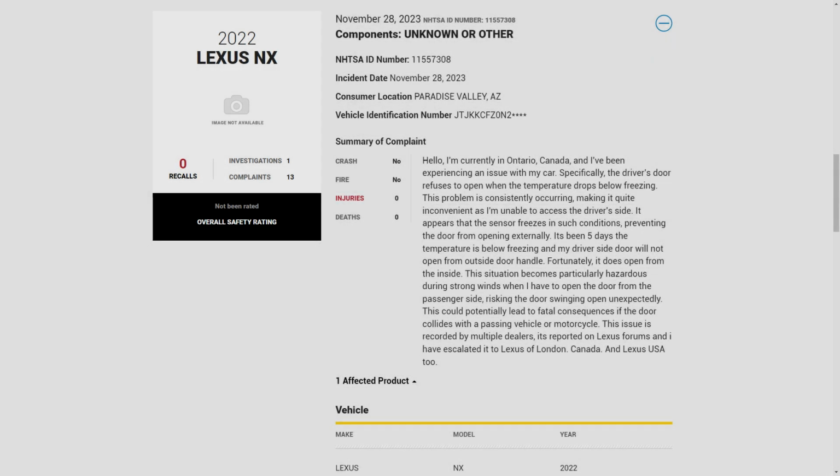Alright, so now we have November 28th, and this is Paradise Valley, Arizona. And it's a JTJ again, a Japanese-made NX. It's funny because this is actually a report to the National Traffic Safety, and this is for the US, but the person said, I'm currently in Ontario, Canada, and I've been experiencing an issue with my car. It's related to the driver door refusing to open when the temperature drops below freezing. The problem is consistently occurring, making it quite inconvenient as I'm unable to access the driver's door.